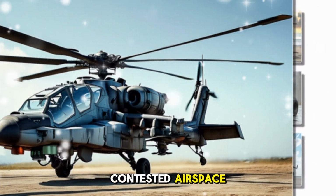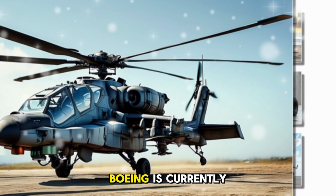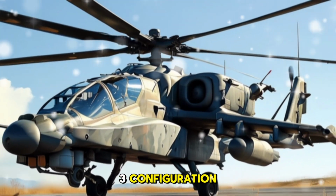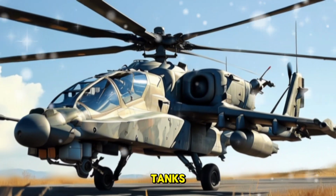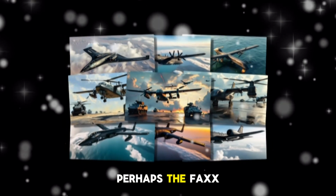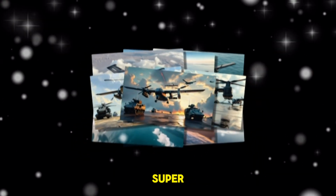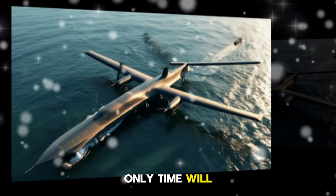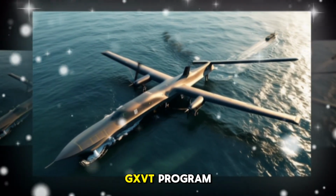in more contested airspace. Boeing is currently upgrading Super Hornets with a Block 3 configuration, featuring conformal fuel tanks, advanced computing, and reduced drag. Perhaps the FA-XX will be a Super Hornet, or something entirely new. Only time will tell.